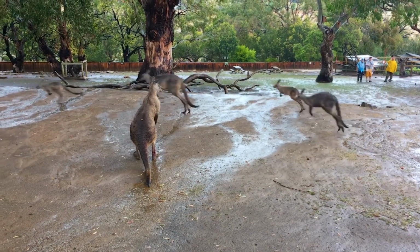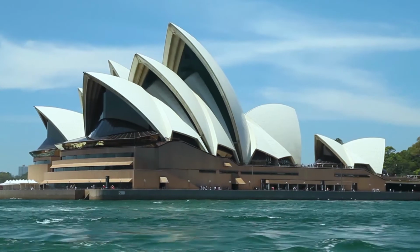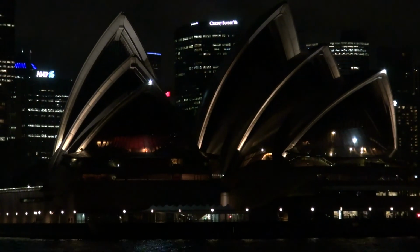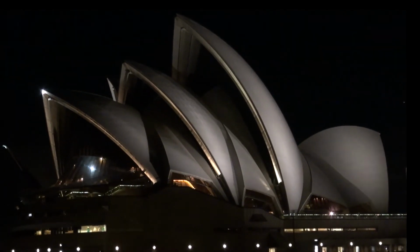Well, we're hopping along to our final stop, Sydney, Australia. Sydney is one of the most beautiful cities in the world. Tonight, we're going to see a show at the Sydney Opera House. It's a must-see when coming here.